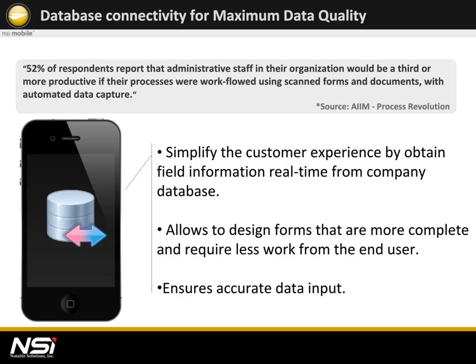NSi Mobile delivers an intelligent and interactive user experience with data validation, mandatory fields, business rules, and automated recommendations that will dramatically improve the quality and consistency of the data collected in the field. Using simple lookup fields, users can now return values stored in back-end databases and use them for indexing data in real time. This minimizes the time for entering data and the chances of it being entered incorrectly.